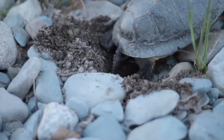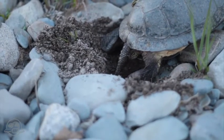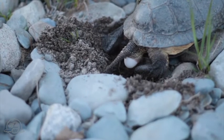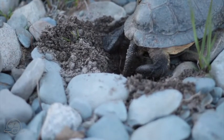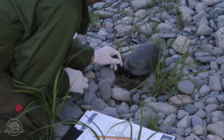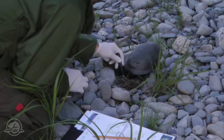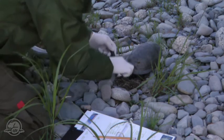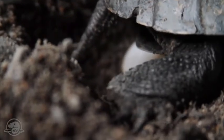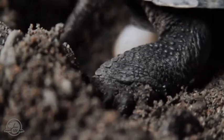Every year, the Parks Canada Species at Risk program collects several nests for incubation and raising in captivity. For captive rearing, what we do, we have about 120 volunteers, and some of them are actually trained to collect eggs. If we're going to collect a nest, we collect that nest on site, and those eggs go to Oaklawn Farm Zoo. When she has laid all of her eggs, she will use her hind legs to fill in the nest.